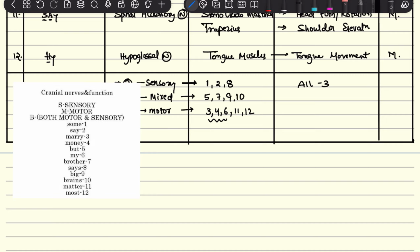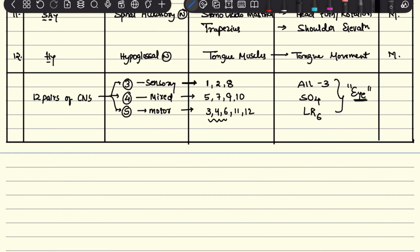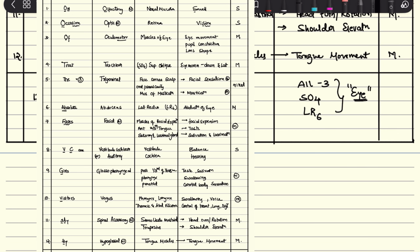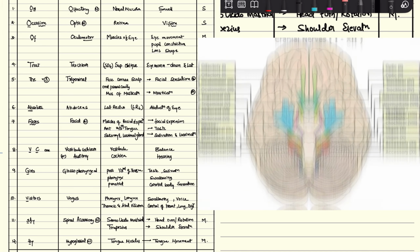In the eye, we use this mnemonic: all 3, SO4, LR6. It means all the muscles of the eye are supplied by the third cranial nerve, but the superior oblique by the fourth cranial nerve, and the lateral rectus by the sixth cranial nerve.